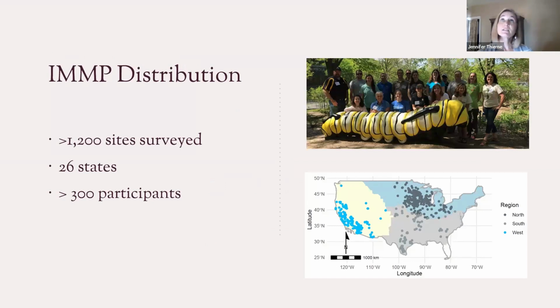So this was started to be tested in 2016. It was refined a little bit in 2017. And since then, over 1,200 sites have been surveyed. We've got a map on the bottom right that shows really spanning from east to west, highlighting a lot of surveys in the upper Midwest, primarily because that's a big core of monarch summer breeding grounds. But we've also got a lot of samples through that central flyway down into Texas and all over the West Coast through California and up throughout the Southwest US as well. It's covered 26 states so far with well over 300 participants.